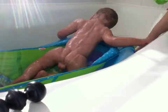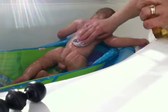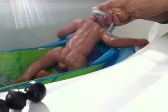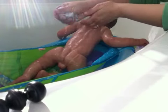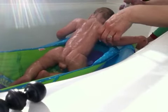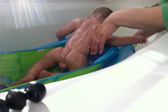So I'm just going to suds down his backside. A little bit more Johnson's. I'm not going to rub his body with this towel. Just going to be real gentle. We don't want to spend too much time in here so he doesn't get all wrinkly. Just enough to get him washed off and cleaned up a little. He looks adorable.